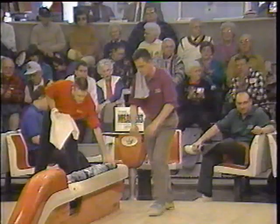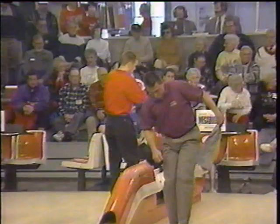Shawn Baker on the left, Mike Morgan on the right, as we pick it up with box number 6 in game 1 here on Candlepin Skins.